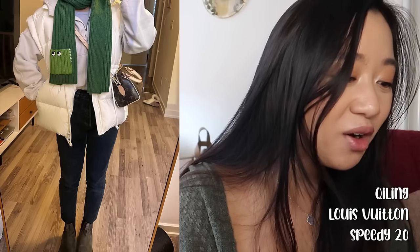First of all, I love how she styled this. This is adorable. It goes with denim. It goes with warm outerwear. I can't say enough good things about the Speedy 20.